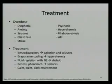Well, how do we treat that? For the most part, again, it's supportive. So if they're very agitated or psychotic, we give benzos. If they have seizures, we start off with benzos. If the benzos don't help control the seizures, then we go to phenobarb.